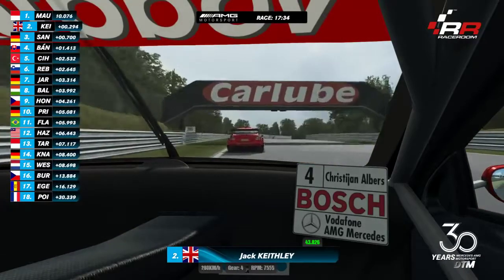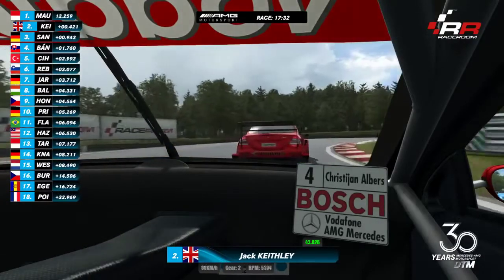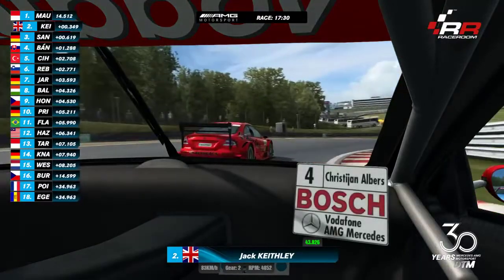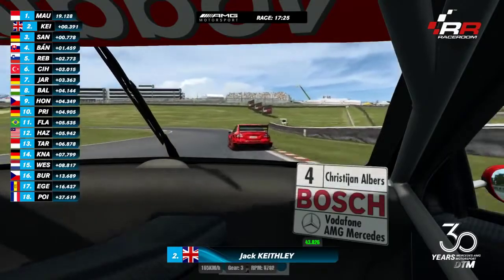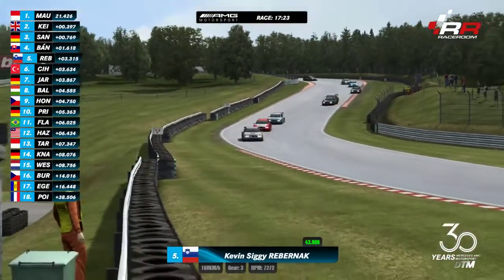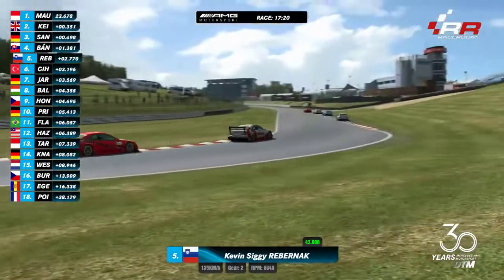We can see different lines in the final corner between Keithley and Maulana. Keithley seems to use a lot of track and just picks the apex a little bit different in this corner, as there's a change for the position further back. Jihan drops back 1 position, Rebenak goes ahead of him.